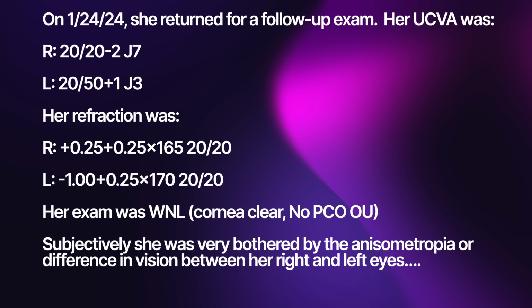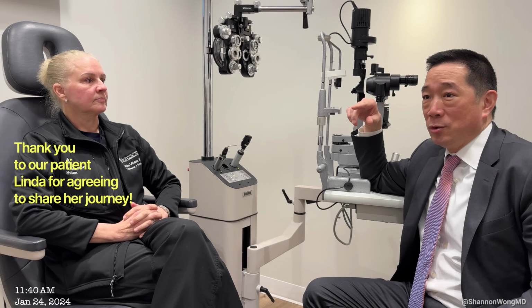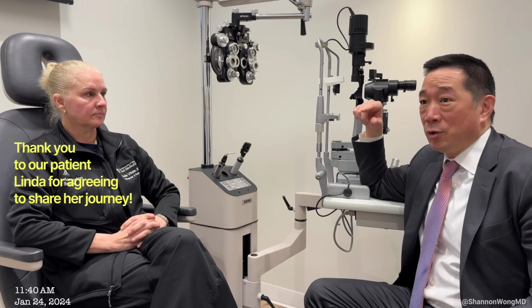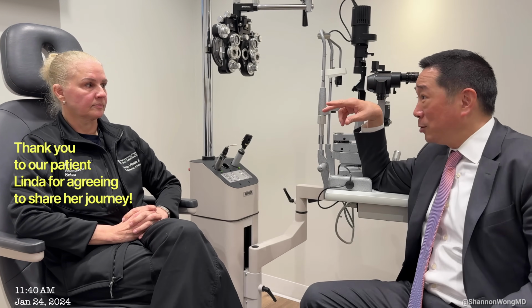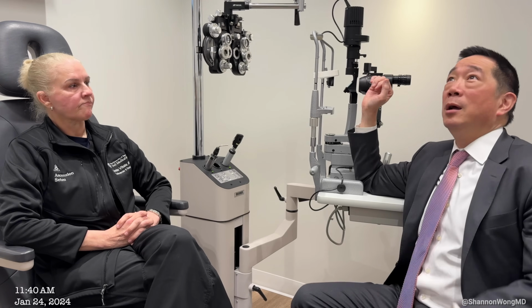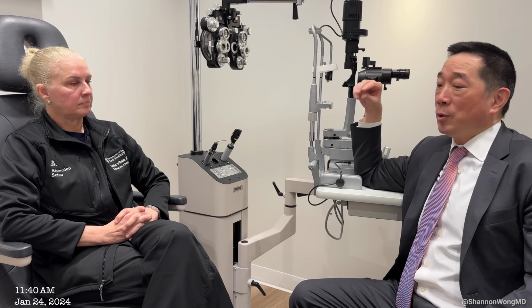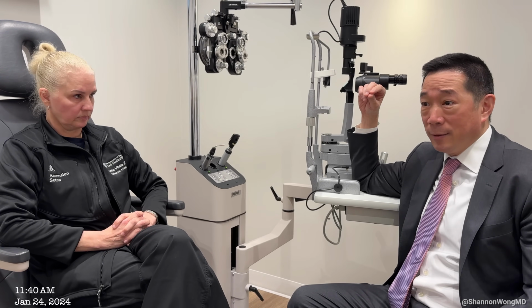Now let me introduce you to our patient Linda, who was kind enough to share her experience with us. So Linda, you had light adjustable lens to both eyes December 20th. You had same day bilateral surgery. Yes, sir. And you were farsighted, so without glasses you couldn't see far or near, right? Correct. December 20th. Right now it's January 24th, right? Yeah. We're 5 weeks out.